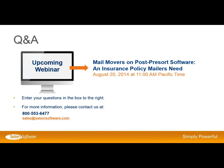Next one, what are the outside steps for UAA mail you're referring to? So there are many different techniques that you can use to limit your undeliverable as addressed, or UAA, mail. And of course, you'll definitely want to make sure you're running through your CASS certified software. You're going to want to make sure you're running NCOA. It's also a best practice, if you get ACS data, to update your data based on the ACS results.